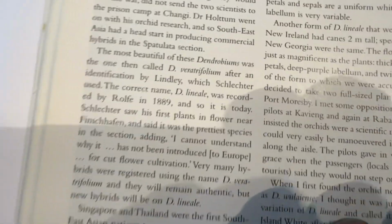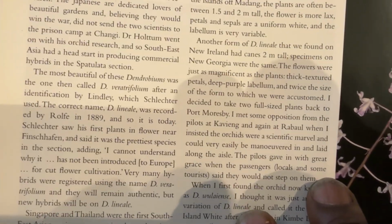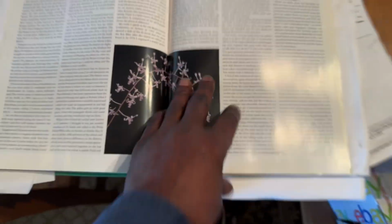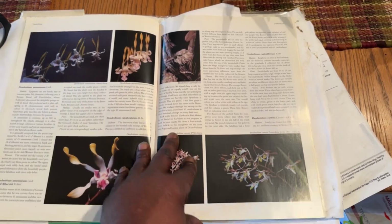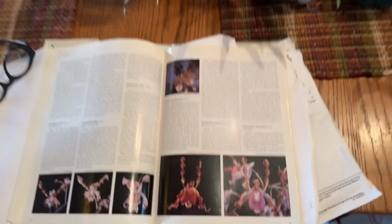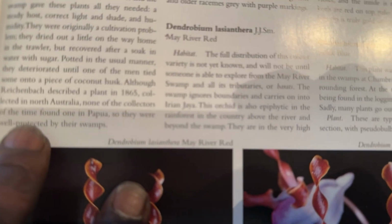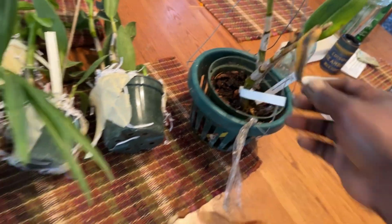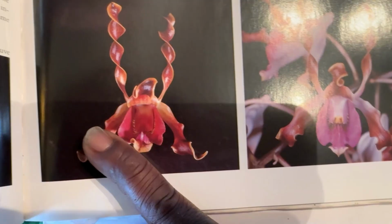And then I believe the name was changed by Lindley to lineale, and that's what it has remained. And this is lineale. But we are talking really about the antelope Dendrobium lasianthera, which is my favorite. Not my favorite Dendrobium, but I love this antelope for its sturdiness, for the height, and for the flowers.